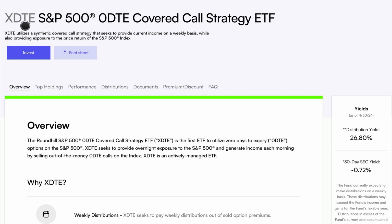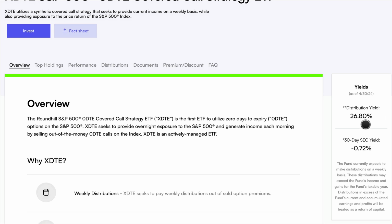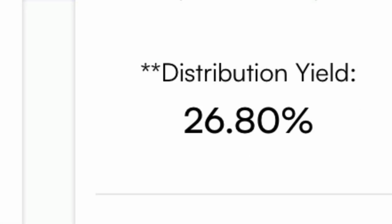On this website, we can see XDTE, S&P 500. The overview of this fund is that the Round Hill S&P 500 0DTE covered call strategy is the first ETF to utilize 0-day to expiry options on the S&P 500. XDTE seeks to provide overnight exposure to the S&P 500 and generate income each morning by selling out-of-the-money 0DTE calls on the index. XDTE is actively managed. At a glance on this side, you can see the yield right now is 26.80.